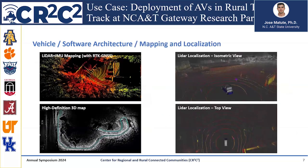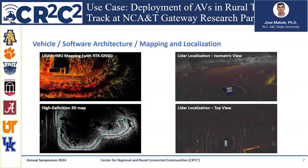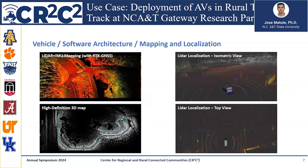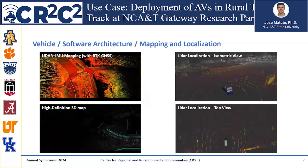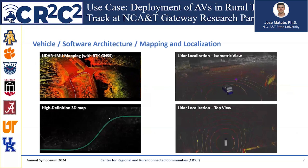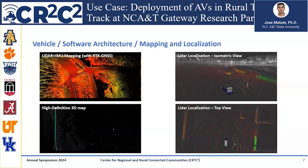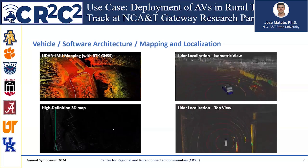Specifically with the mapping, we are using an open source mapping algorithm, LIO-SAM. For this you need a LiDAR device, of course, and also a global navigation satellite system, and you can use the odometry and the LiDAR to create a point cloud map. Then with that point cloud map, we create semantic map information, and in this semantic map you can include information about the number of lanes, the maximum speed that you can drive, if you have parking places, if you have crosswalks. And on the side, you can see how the system works with LiDAR localization. It is continuously matching the points from the point cloud map with the current measurements.